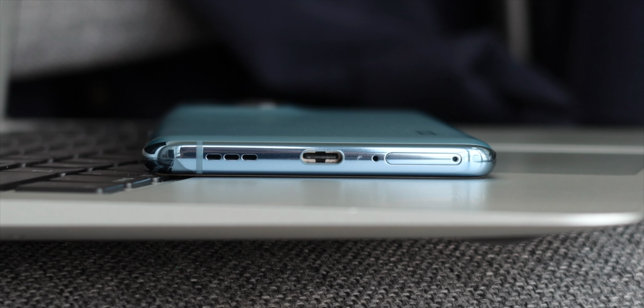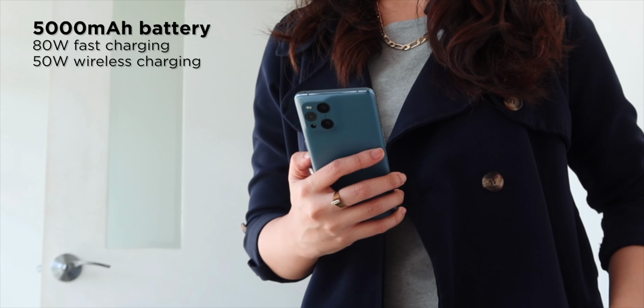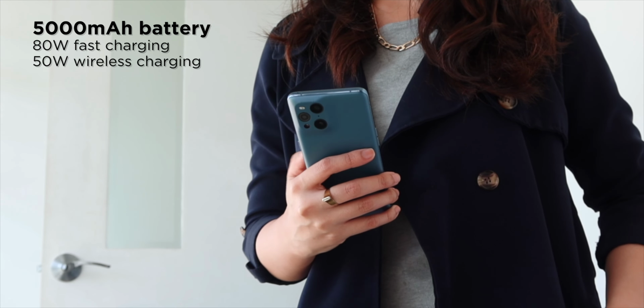Moving on to battery, fast charging is expected for the Pro model's 5000 mAh battery. This will be capable of 80-watt fast charging and 50-watt wireless charging.